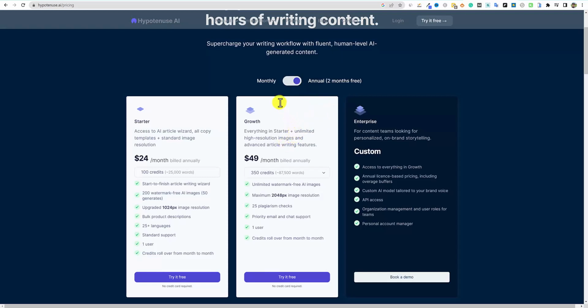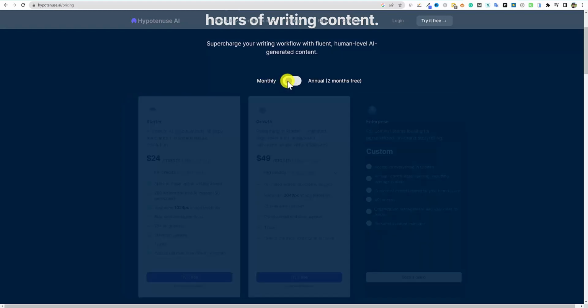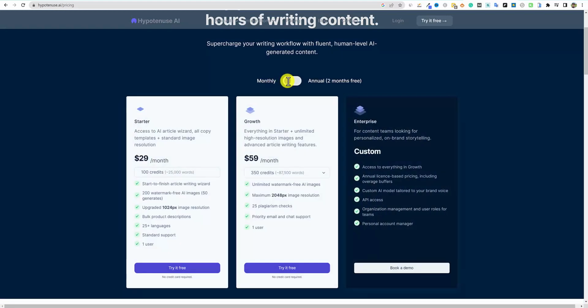But they have different plans. Basically, I'm over here on a monthly plan. I went straight to the growth plan. I'm on the $59 a month plan. It's going to get you about 87,000 words.